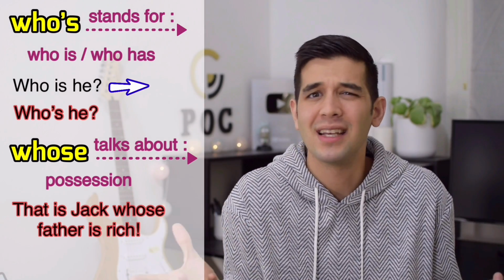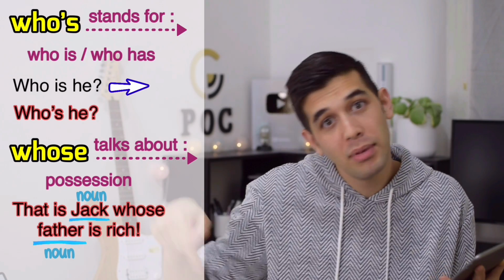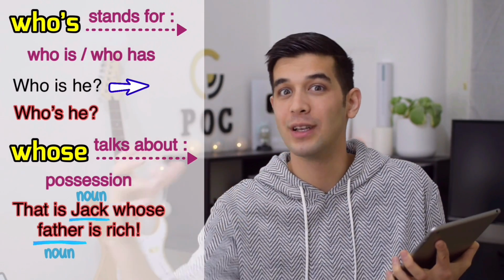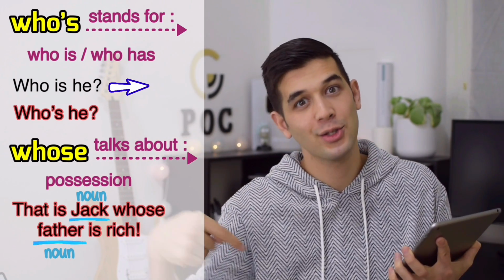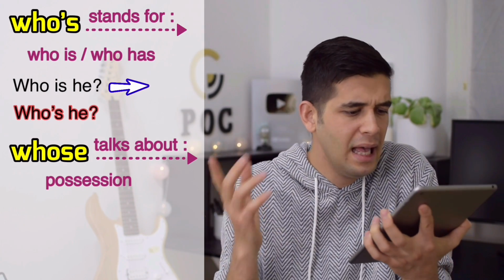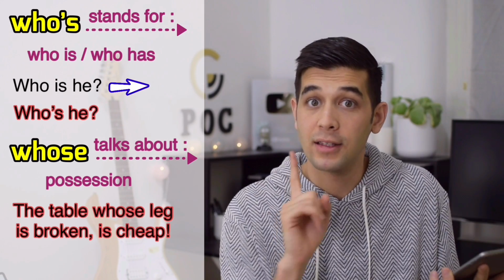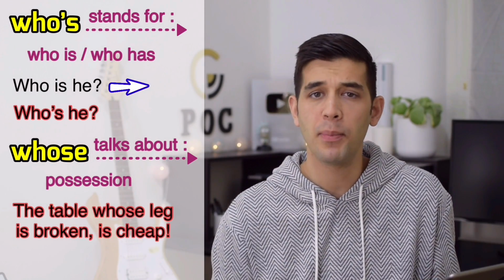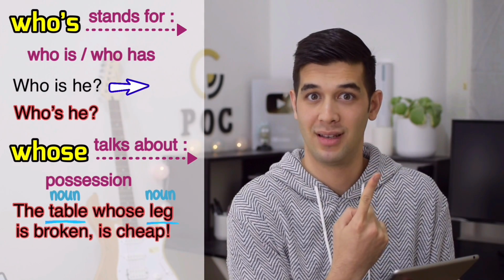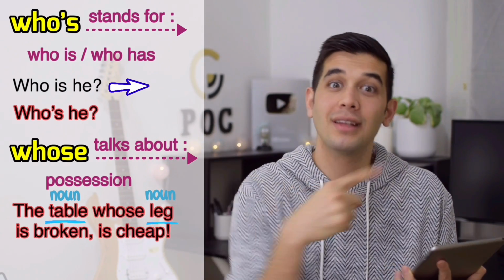Now, what is the possession here? The word after whose belongs to the noun before whose. So when we say that is Jack, whose father is rich, father belongs to Jack. Whose can be used for objects too. For example, the table whose leg is broken is cheap. Again, the noun after whose belongs to the noun before whose. The table whose leg. So the leg belongs to the table.